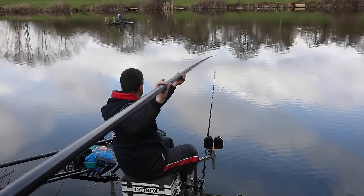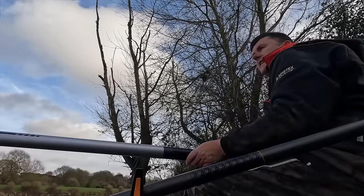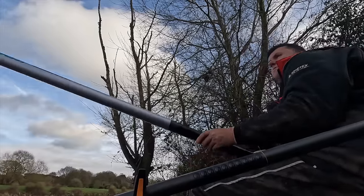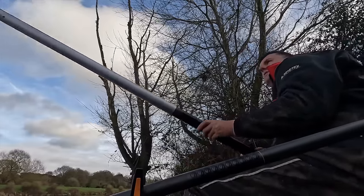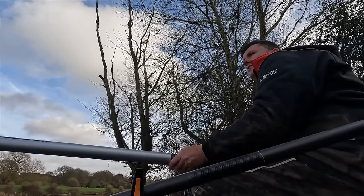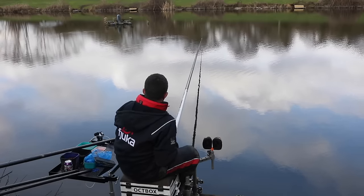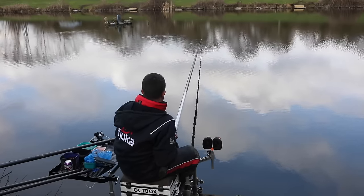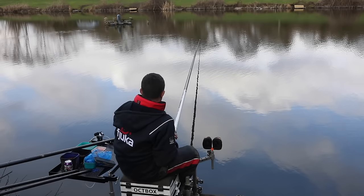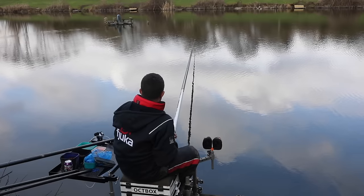I just wanted to have a look at a couple of methods that I'm going to say aren't the strongest part of my game. Pellets being the first one, which is what I'm fishing right now. And also, there's a little tactic on the short pole, which I'm going to talk about a little bit later. It's almost a way of fishing up the slope, which has won quite a lot of the matches this year. So we're going to have a little look at that as well.